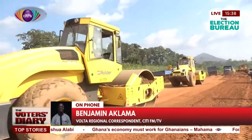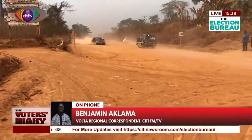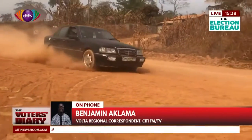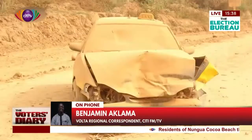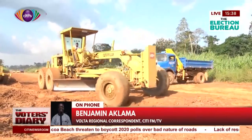I also mentioned the Diamond Cement Road in Aflao, a road that the people of Aflao hold very dear to their heart. It's a road that also connects the border at another point, and it connects to Lomé directly at another point. It matters a lot to the people of Aflao, and they've also been pleading with the powers that be for that road to be worked on.